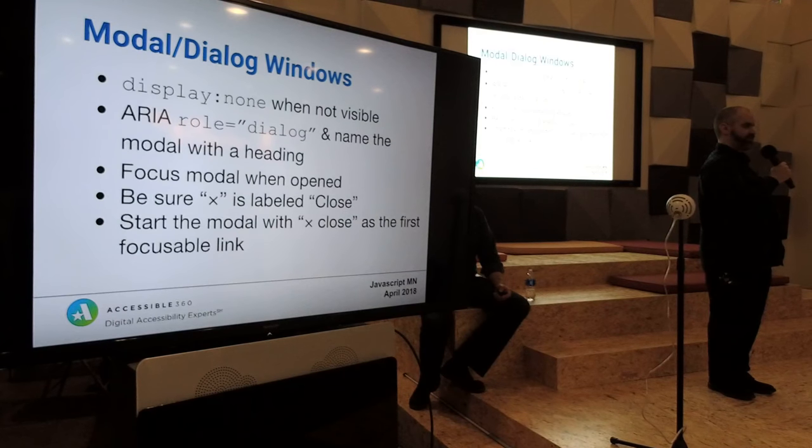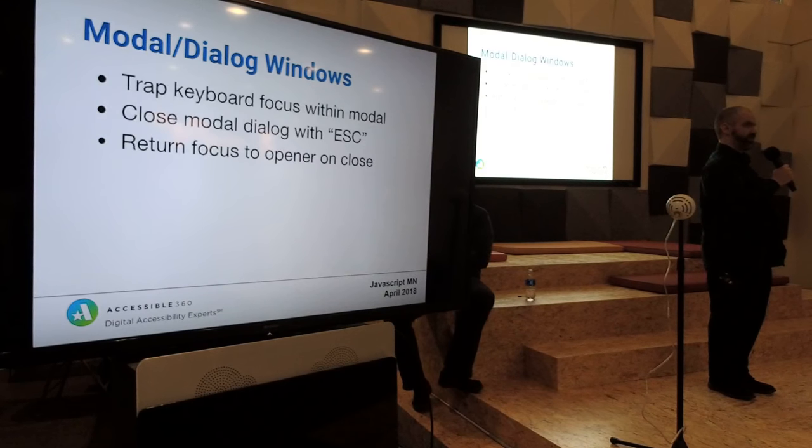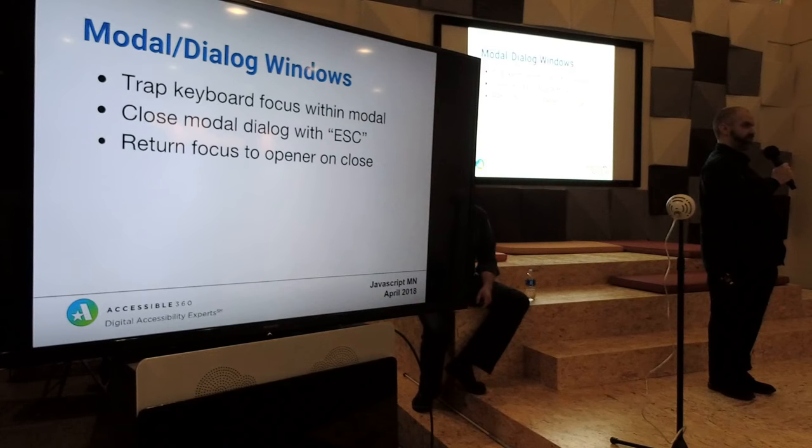And then make sure you truly hide your dialogues. Don't just move them off screen, so display none when they're not visible. And when you close the modal, first of all, you want to make sure that users can close the modal with the escape key. And don't let users tab out of your modal. Those are primarily recommended for keyboard users, because if the user is able to tab or shift tab out of your modal, then they may wander off into the background of the modal and not have any way to figure out where they are or how to get back to the modal.